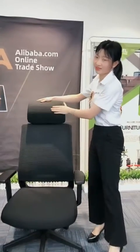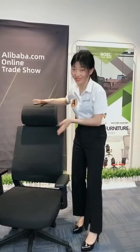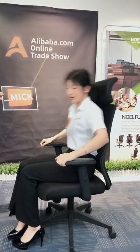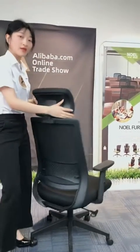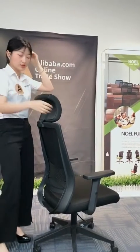Okay. The next one, I will introduce our special chair for you. This one is the Mick model. Have you seen this chair before? Not yet. This is our wholesale new model. You can see it has very large edges, just like a pillow. When we are sitting, you will feel it's very comfortable and relaxed because this handrail is wide enough and very large. And these edges are also height adjustable. It's different from other ones.